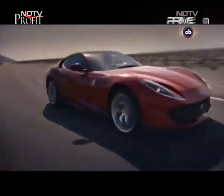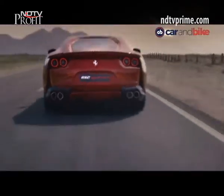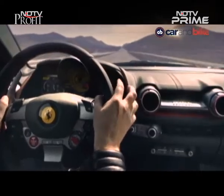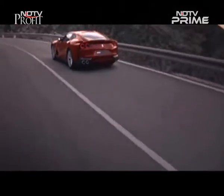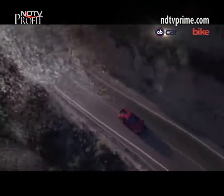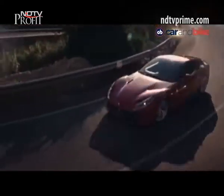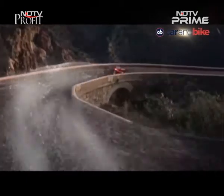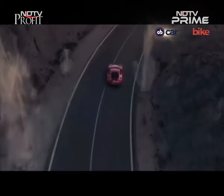The 812 Superfast will make it from 0 to 100 km per hour in just 2.8 seconds and gets up to a top speed of over 340 km per hour. Power is transmitted to only the rear wheels, but to keep all that power in check, Ferrari has fitted the 812 with 4-wheel steering and a new traction control system called side slip control. You also get active aero all around the car.